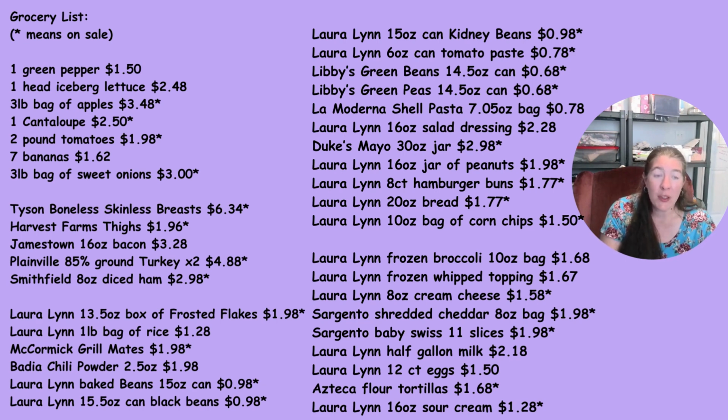So we're going to start off in the produce department. We're going to get 1 green pepper, 1 head of iceberg lettuce, a 3-pound bag of apples, a cantaloupe, 2 pounds of tomatoes, 7 bananas, and a 3-pound bag of sweet onions.